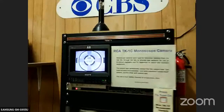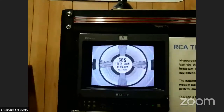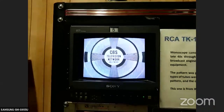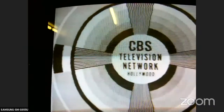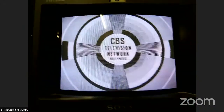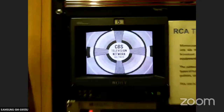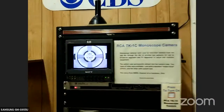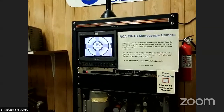Let's go back up to the picture now and see if it's come in so that it's decent. Yes, CBS television network, Hollywood. That's a different monoscope. The one on the top is the one for WBNS. I don't know who donated this. That one has the WBNS channel 10 pattern, and this was donated to us by somebody, and it was obviously used in Hollywood and at the CBS studios.